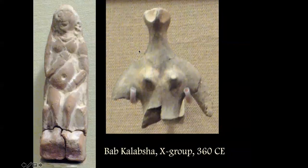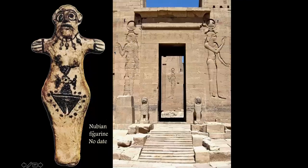Female figurines. So, X group, 360 CE. This is a time where there's another group of people coming in. They're not really sure who they are. But we again begin to see human sacrifice in the tombs at Balana in this X group society.